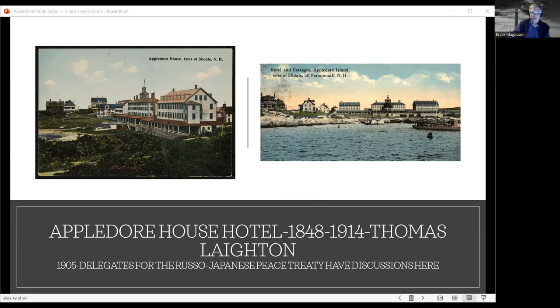And so he's got quite a suite of stuff here. He's got all these hotels on Appledore Island. So Appledore Island becomes quite a destination for well-to-do summer visitors in New England, and even international. If you're familiar with the Treaty of Portsmouth, which ended the Russo-Japanese War, that was negotiated by Theodore Roosevelt, and I believe he won the Nobel Peace Prize for it. That was actually signed at the Wentworth-by-the-Sea Hotel in Newcastle, right outside Portsmouth.